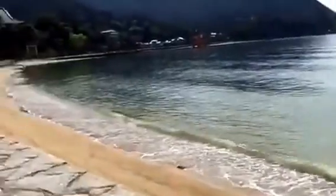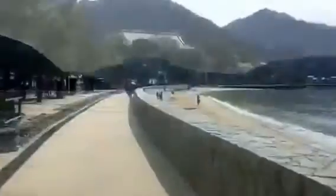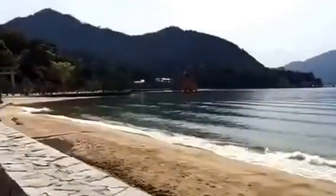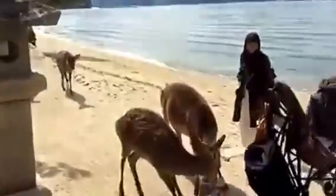This is my first view of the ocean in Japan. So I wanted to share that with you too. Told you about those deer.